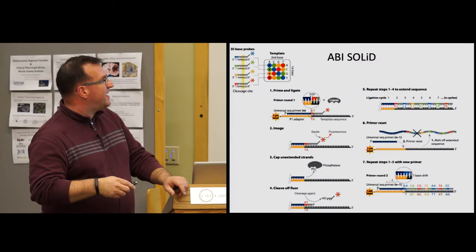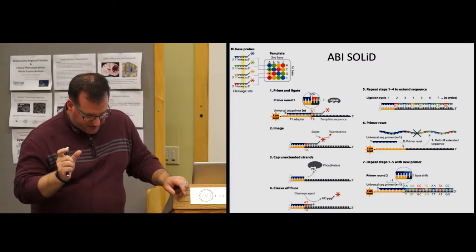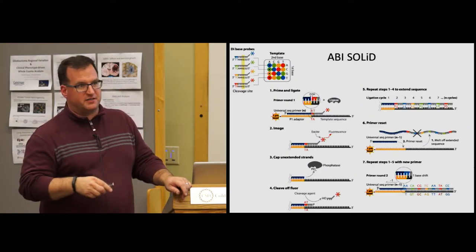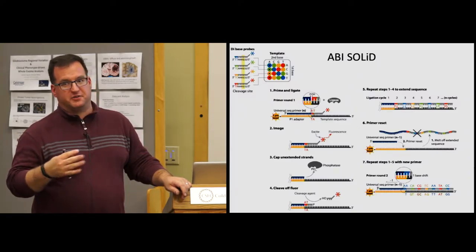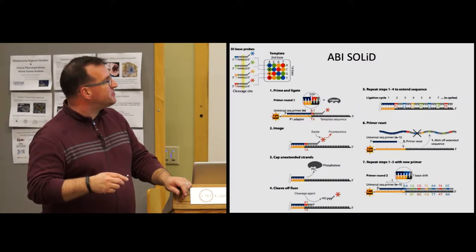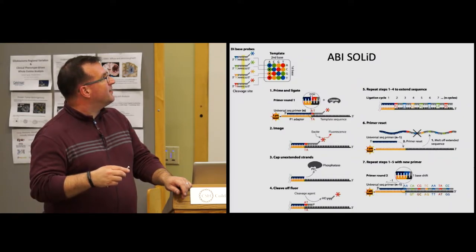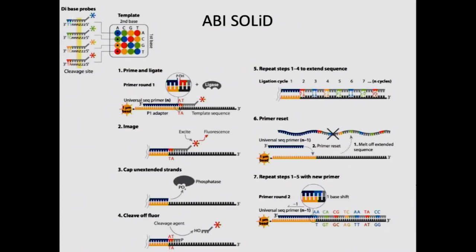With SOLiD, the idea is that instead of using fluorescently labeled nucleotides, they have these oligo probes that also have a fluorescent probe on the end, but these are much cheaper to make. So the reagent cost is like two orders of magnitude cheaper for SOLiD. The way this works is essentially a hybridization, a kind of annealing and extending process, and it's a little confusing. You have a bunch of different probes in which the first two bases are known, and then the next three bases are random, not random hexamers, but random trimers, I guess. Yes, random trimers.